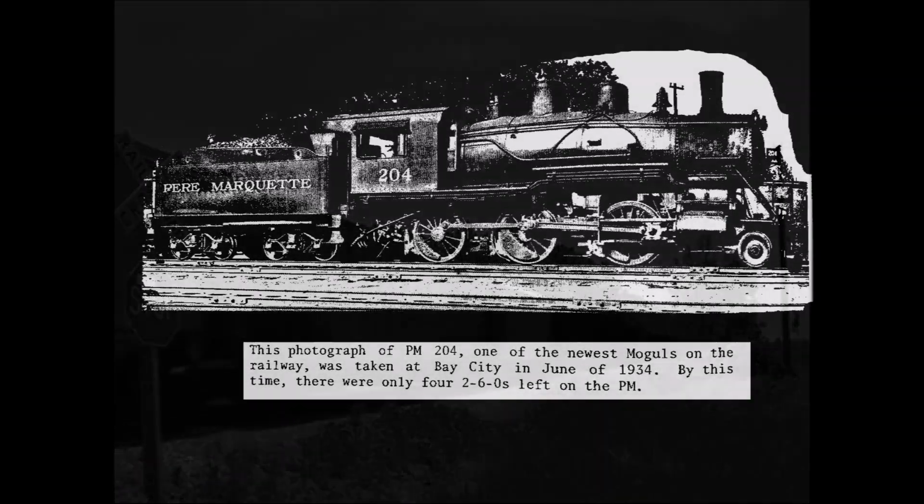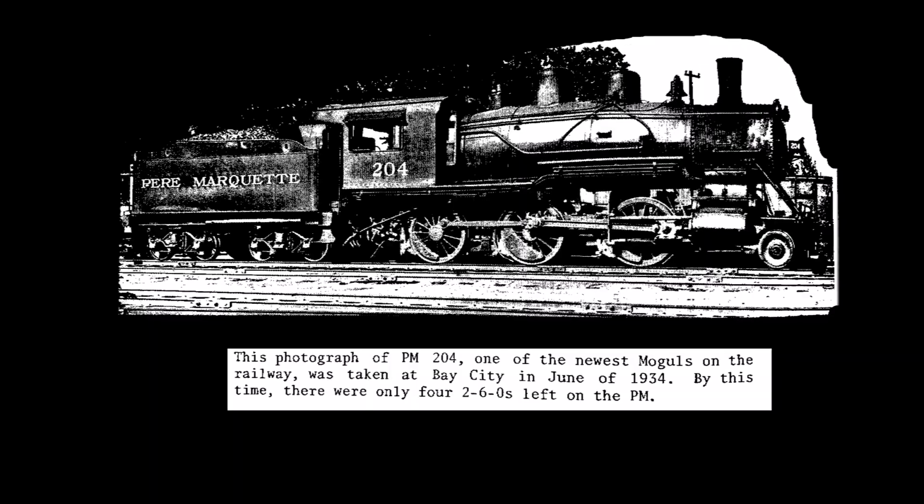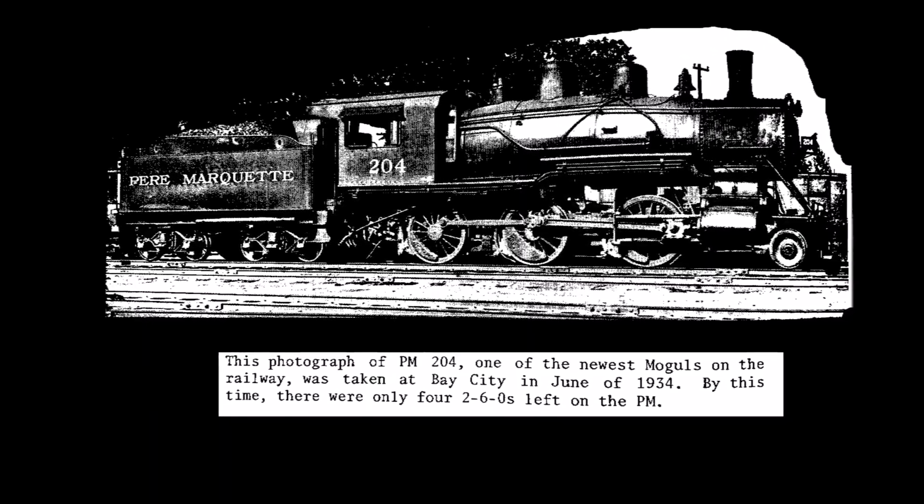But eventually, just like a lot of other Moguls before them, the last of the Pere Marquette Moguls were scrapped for the war effort in 1944, as they were more worth scrapped than antique machines.